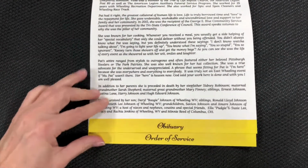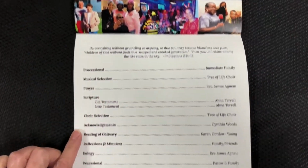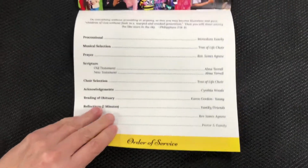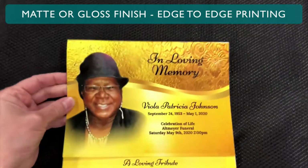This program was tailor-made to the family's request and contains 2 pages of photo collages, as well as specific photos set above the obituary page. We print in matte or gloss finish, as well as a full bleed or edge-to-edge presentation.